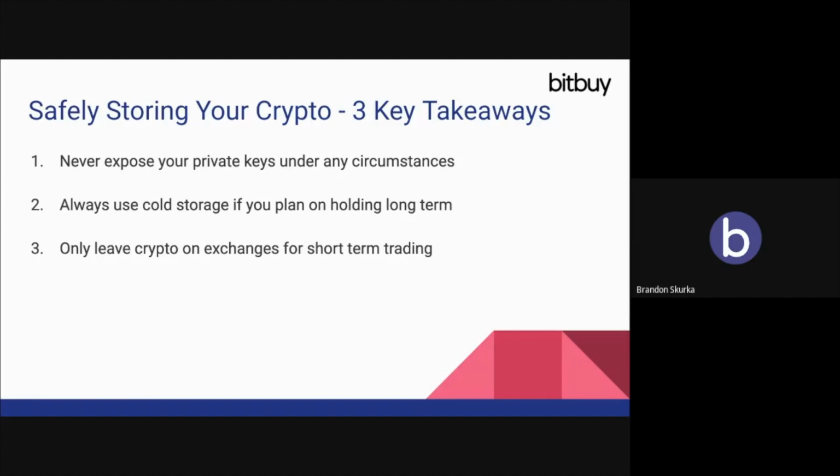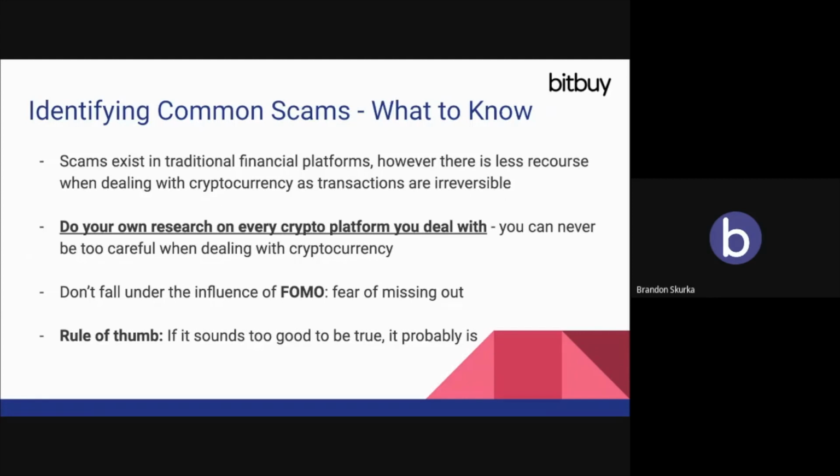Okay, so now we're going to move on to common scams that we have identified, and that we hear about, and just how we think you can identify them and protect yourself if you think you are falling victim to one, or someone who might be falling victim to one. But first, we just want to go over some general points here about scams.